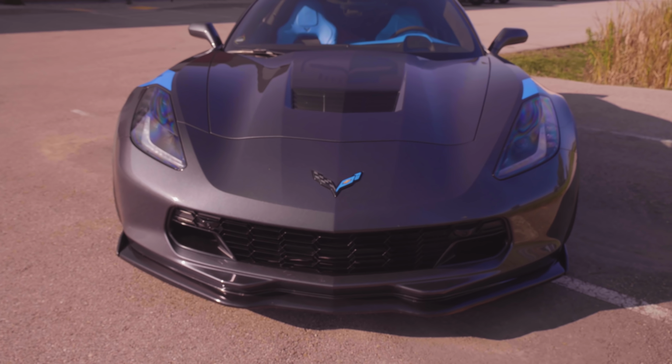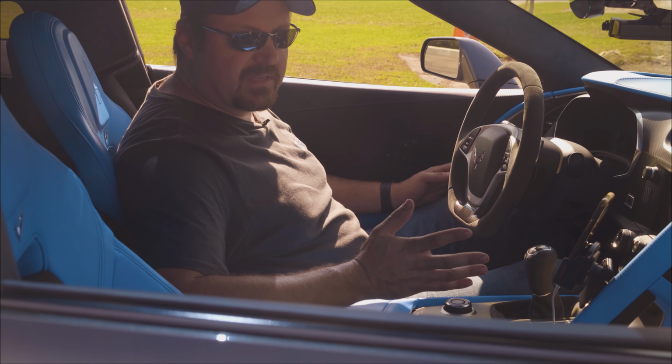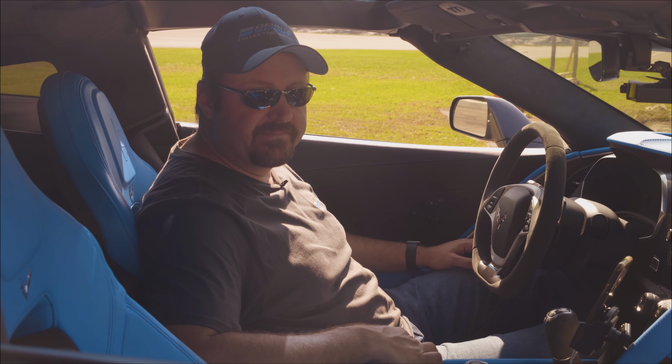But this is a great place to be when you just want to drive, have fun, and relax at the same time. When you want to do that, you just throw it into a high gear and just sit back, and it becomes a perfect GT cruiser.